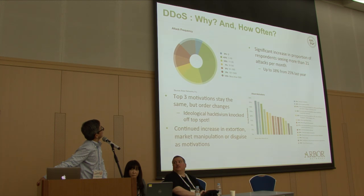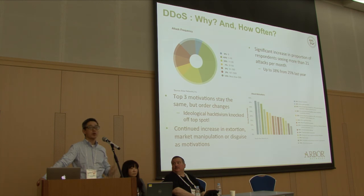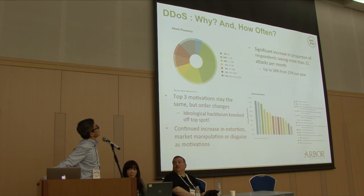Now, why is here? The top three motivations: nihilism, ideology, and political disagreement are still among the top three of them. But we also see increased extortion, market manipulation, this kind of motivation. Now, in terms of frequency, this is actually what I worry a little bit about: the respondents actually told us that up to 38% of them see more than 21 attacks per month. And even if I look at a graph, 13% say that's more than 500 attacks a month. Sounds to me like they're getting attacked all the time.